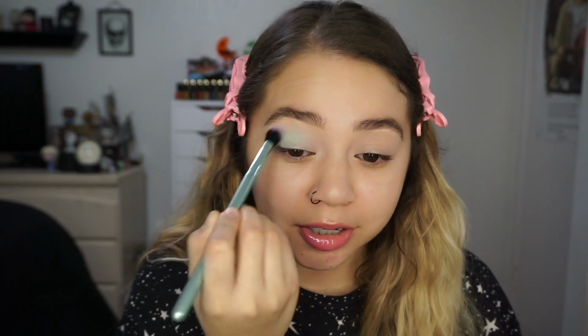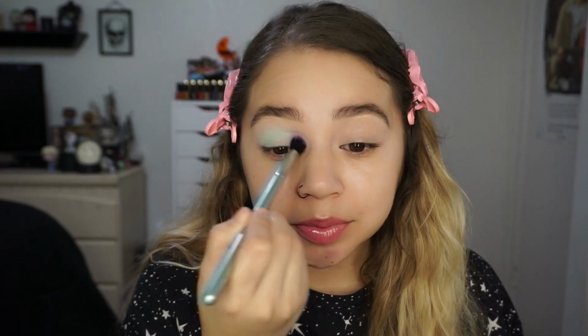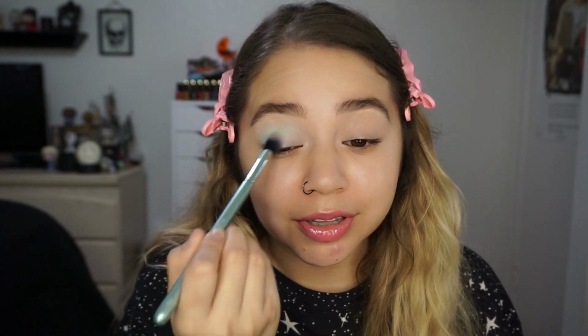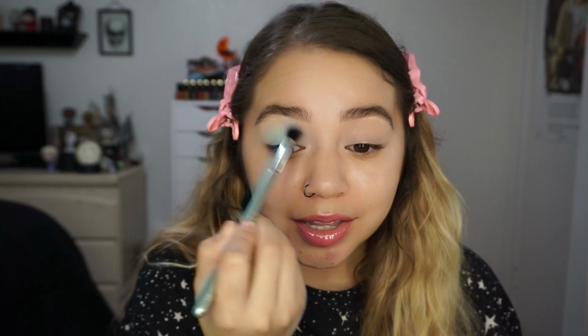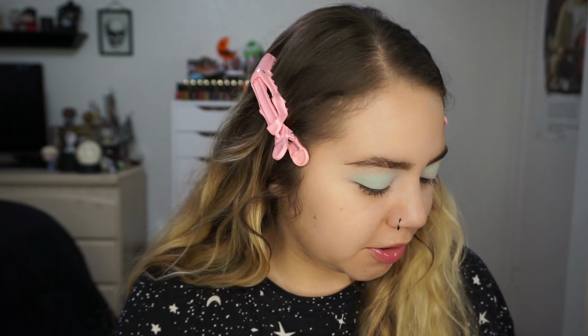I love this color. So pretty. It's really pigmented. For a pastel color like this, it's really rare to get something this pigmented. I really like this color. I really just want to put this color all over the lid, but I don't think that would be very much of a tutorial now, would it? Seltzer is also really pretty, this shade over here.